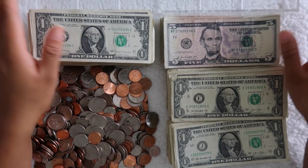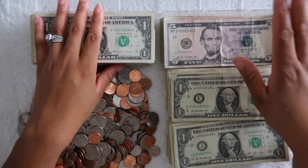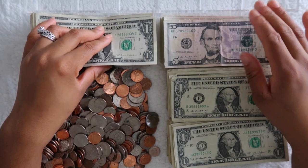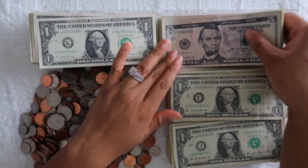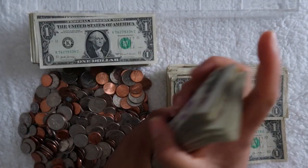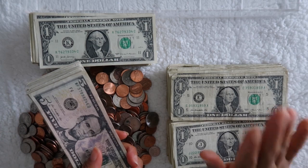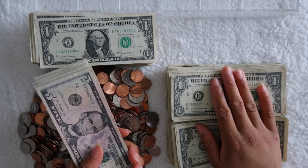So I have my clear cash tray right here. I know that you can't see it. So I think what I'm going to start with is going to be the $5 bills, since I don't have that many $5 bills. So guys, yeah, this is all of what I saved throughout the year of 2021.